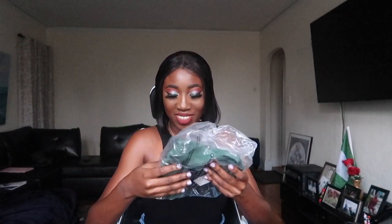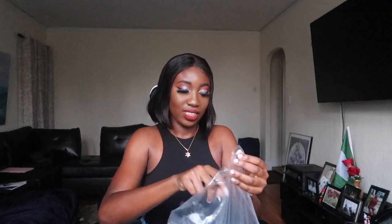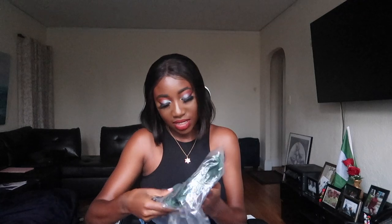What waist. This is my favorite. I just hope the material is nice because from what I'm seeing, it's not looking so good. I just pray when I put it on, it's not see-through. Okay, sorry, I forgot to tell you guys what this is.